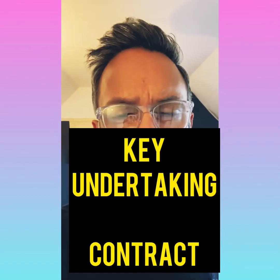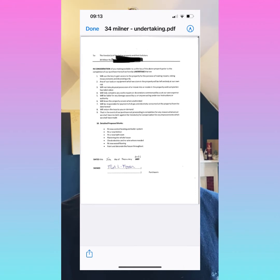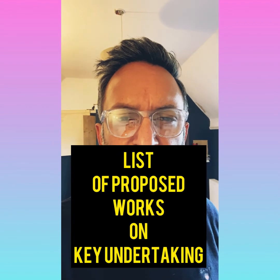And you can see in my post later, I've put a picture of one of them, that basically the solicitor will ask their client to sign to say that they are happy with it, and they will ask us also to sign to say this is what we're proposing to do, these are the works that we are proposing to do, and any issues, or if we can't complete at the end, we will lose our money and all the works that we've done. So the key undertaking contract is very important for both us as the buyers as well as the sellers. So as I said, there are some challenges, but nothing that we can't get over. It's just about knowing how to do it.